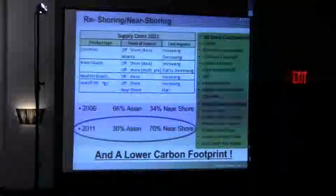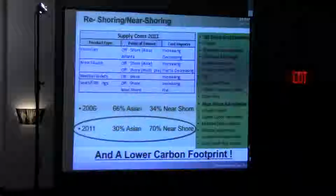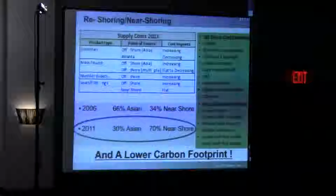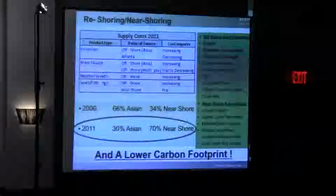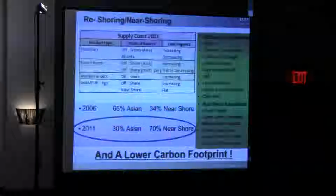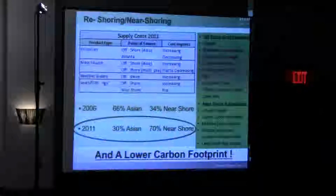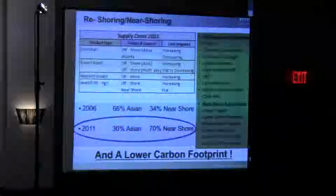Now, this also fits in nicely with Toto's philosophy and strategy that it is important for us in the regions that we do business to have a strong manufacturing footprint and presence to be successful with our product. And that has resulted in very nice growth in the US market.